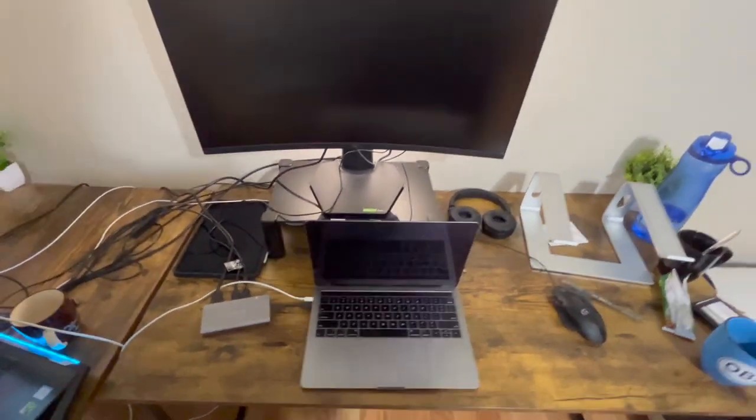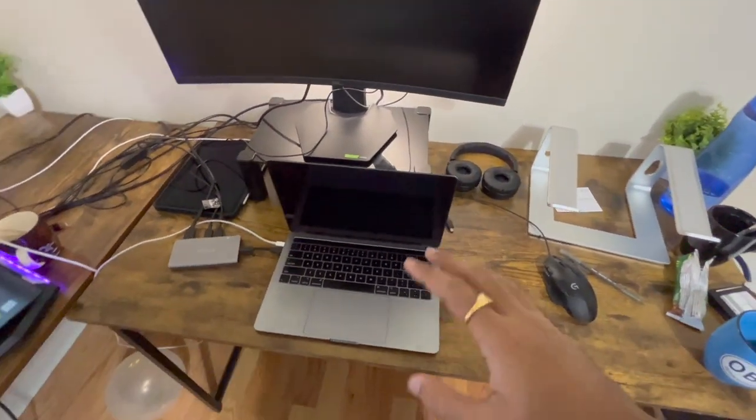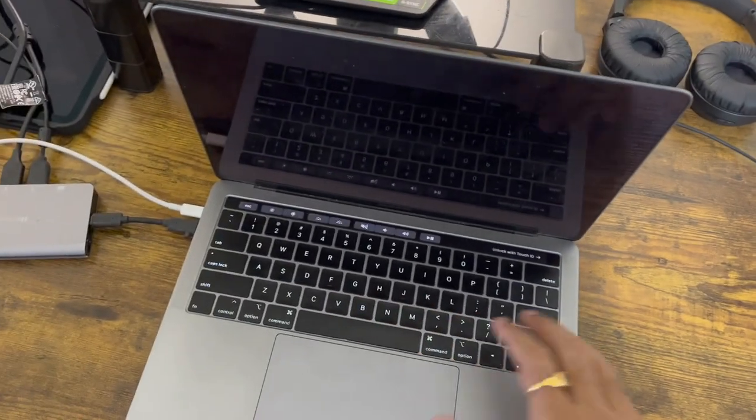So when I use my MacBook, what I usually do is I keep it on the table like this, right? So it's going to be on the table, and then hold on.